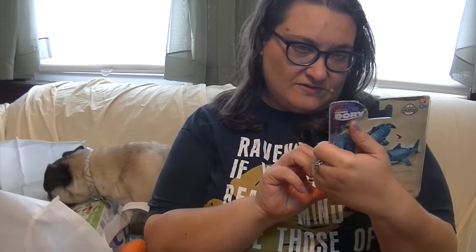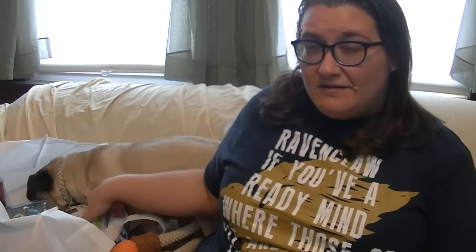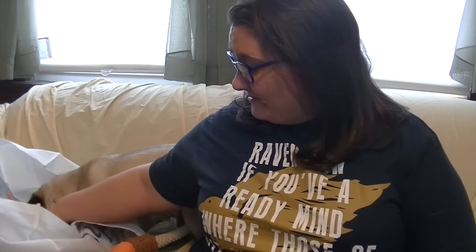They also gave me one of these. What is this called? Action Hero. From Finding Dory. They look really fun. And there's some really fun looking characters. And I'm sorry the lighting is a little weird today. I usually record at night, but it's daytime right now.